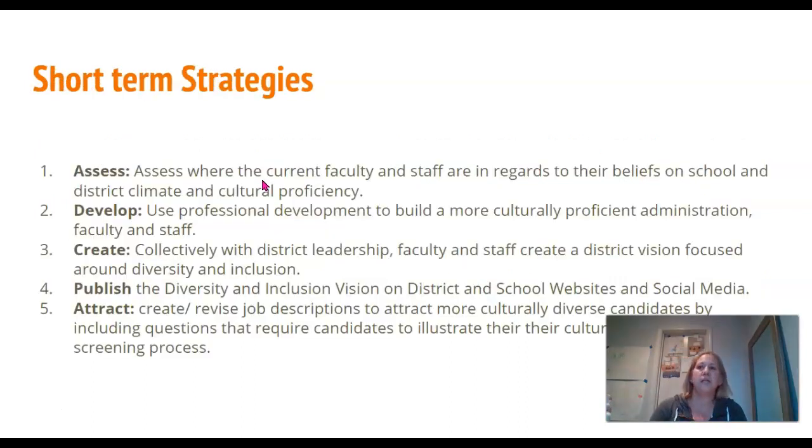The short-term strategies that we could use to try to increase our diversity would first be to assess where the current faculty, staff, and administration are in regards to their beliefs on school and district climate and cultural proficiency. You can't really expect people to change or develop if you don't know where they're at. So first, you can take a reading on where districts or individuals within the district are, and then you can use that information to develop professional development to build a more culturally proficient administration, faculty, and staff. No one is going to want to work in a district that is not culturally proficient. So that is something we definitely need to focus on short term.